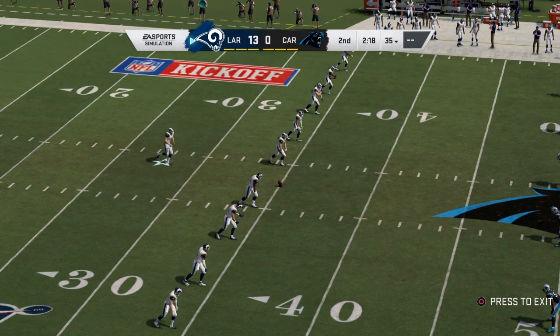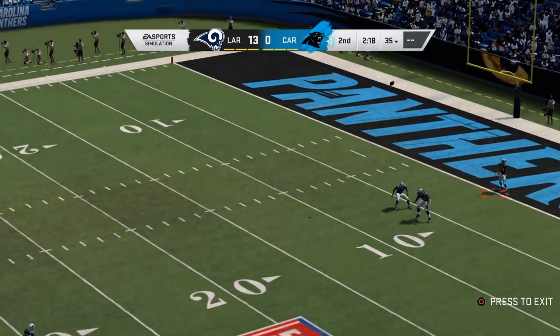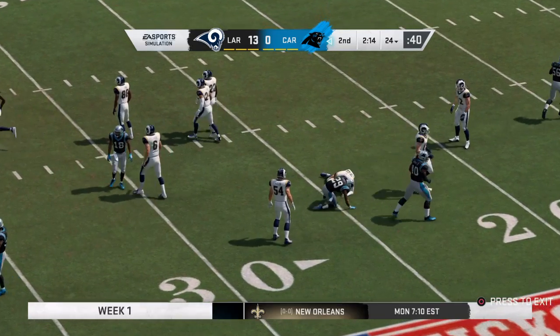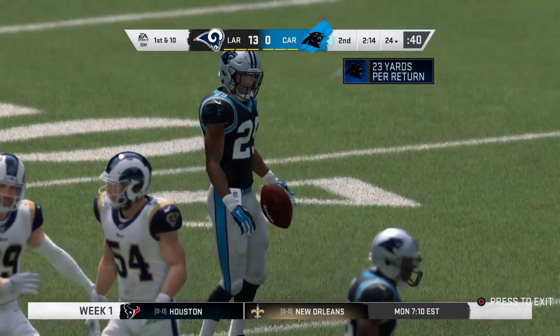The kickoff team on the field now as they will send this one away. This is fielded at the goal line. And he'll bring it back to just about the 25, call it the 24-yard line. Let's go! Let's go!